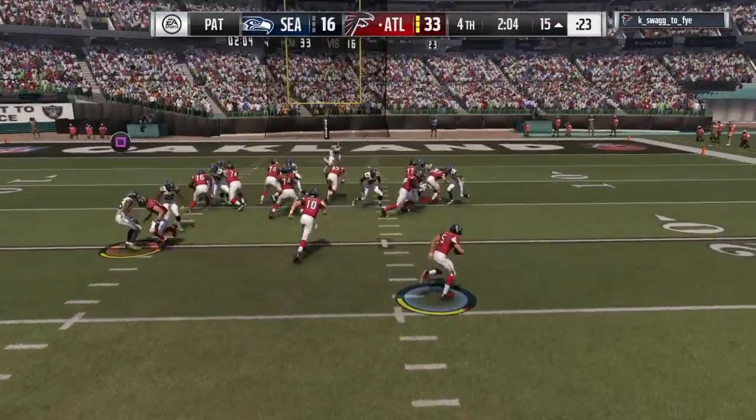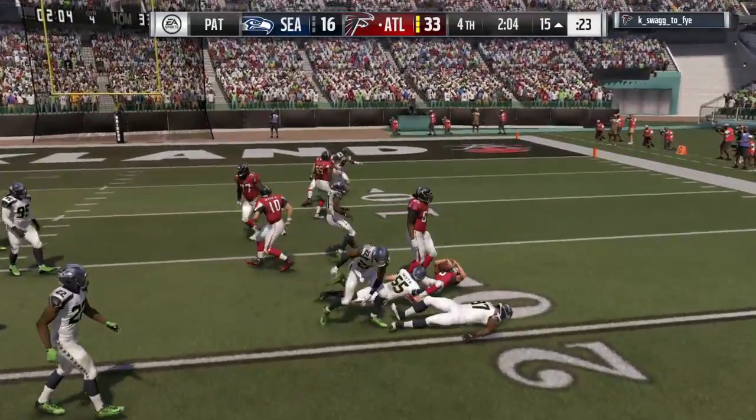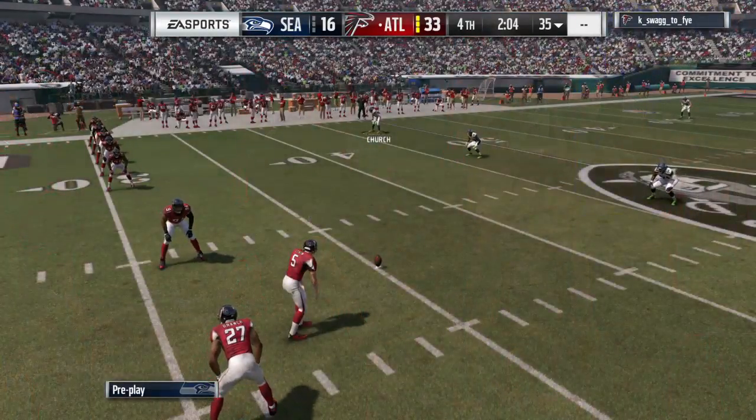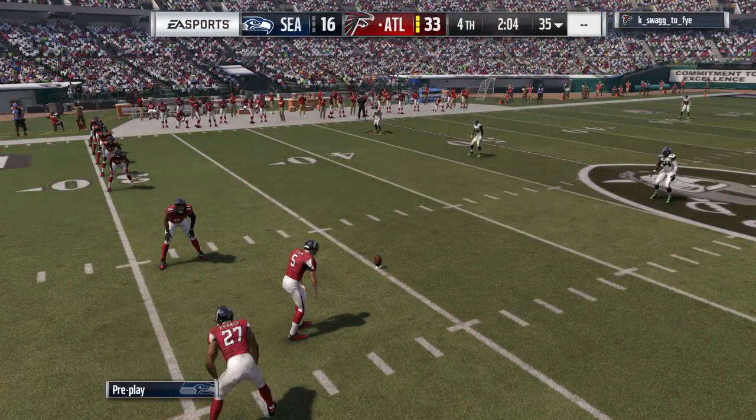Oh, look at this. A flip to the kicker. He's going to try to run for it. And he is not going to get in there. He stops short of the goal line, and the lead is going to stay right where it is.